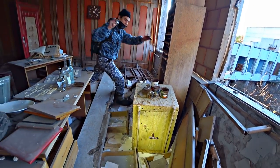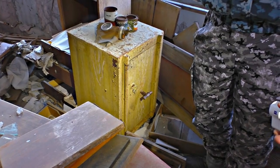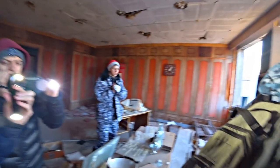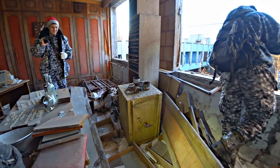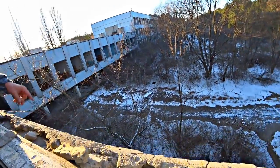Dudes, we found a closed safe. There's a simple way the marauders did that. They took the safe and threw it down to the ground. Maybe you can throw it down? Really? Don't do this. Why? Do not do this, please. Oh, come on. We can't decide what to do. Do you want us to throw it down to open it or what? Or we shouldn't do this.